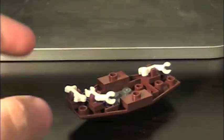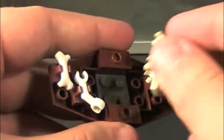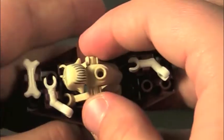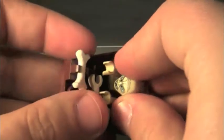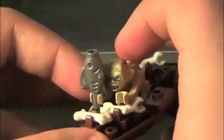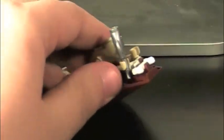All right, let's get on to the actual set. Gollum has this little boat thing that he can ride. See, there's bones and stuff. It's in the movie. And it looks okay. But when Gollum's in it, he can't really hold his fishy. Or can he? Oh, he can hold his fish. Never mind. So he's good. So he's meant to just kind of ride in that.